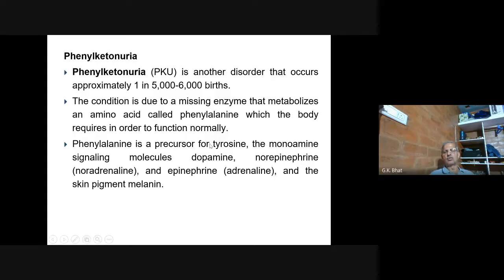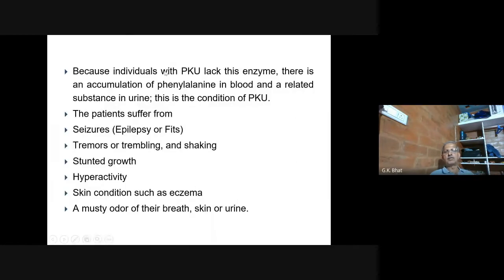Tyrosine is only produced when phenylalanine is metabolized by the enzyme phenylalanine hydroxylase. So that is not getting produced properly. Because individuals with PKU lack this enzyme, there is an accumulation of phenylalanine in blood and a related substance, phenylpyruvic acid, in urine. This is the condition of PKU.